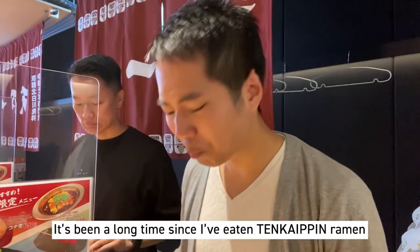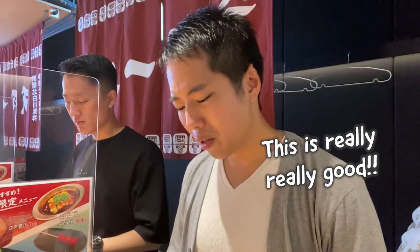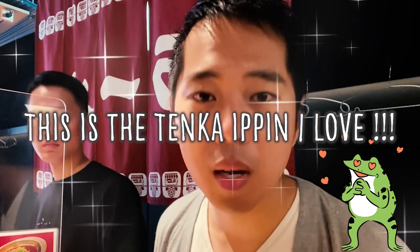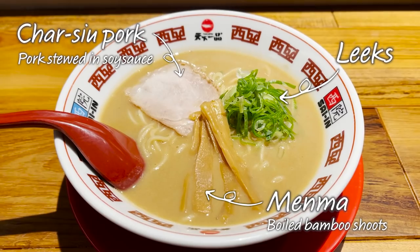It's been a long time since I've eaten Tenka Ippin. Oh, this is really, really good. This is the Tenka Ippin I love. So there's some menma in it, and also some meat, and my favorite leeks too.